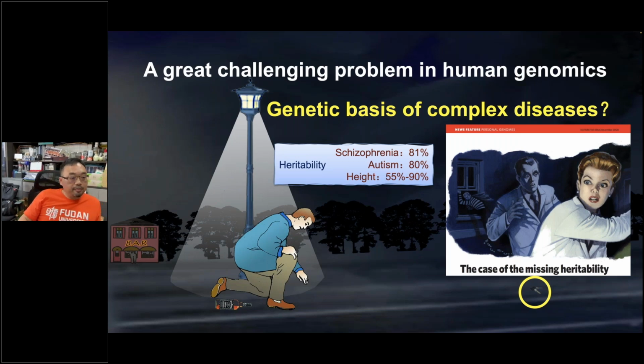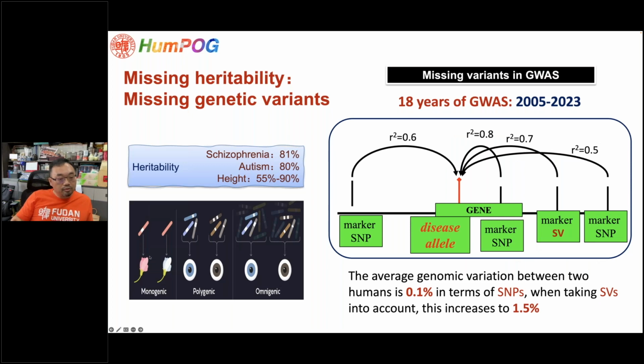So of course, people are proposing some different models to explain this genotype and phenotype relationship. Traditionally, we have the monogenic model and the association study, the polygenic model, and very recently the omnigenic model. That means in our genome, almost all the genes and genetic variants are related to our diseases, right? And some people also argue the environment is very important, and gene and environment interactions are important.